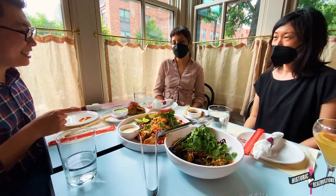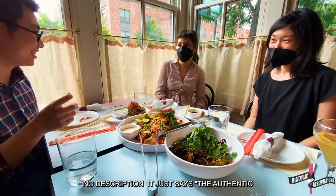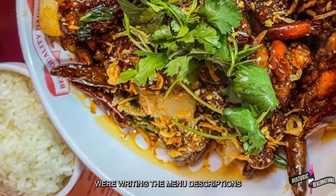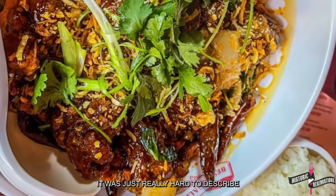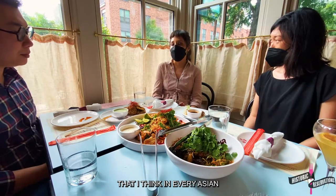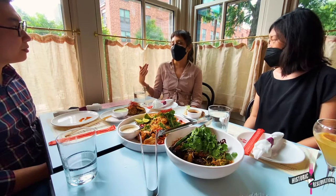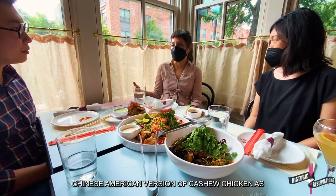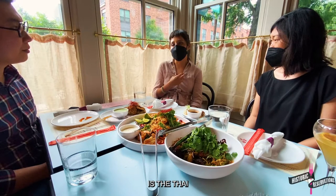So tell us about the cashew chicken, because on the menu there's no description, it just says the authentic one. When my business partner and I were writing the menu descriptions, it was really hard to describe that dish, because I think in every Asian country or every Asian cuisine there's a version of that. And there's also the Americanized or Chinese American version of cashew chicken as well. My favorite cashew chicken dish is the Thai version.